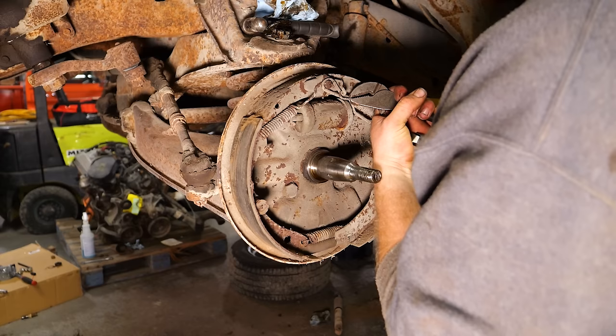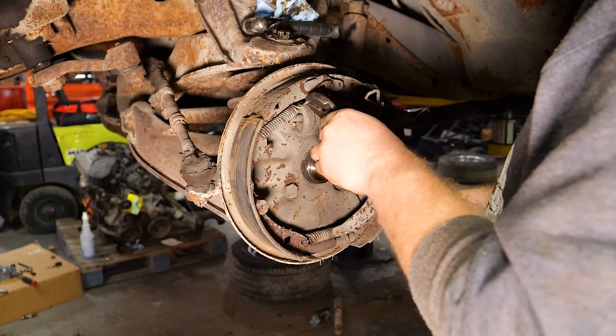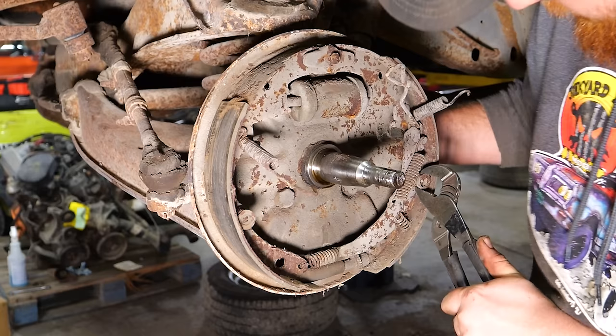Just like the rear, upper rear spring comes off first. Don't forget safety glasses, by the way. Get that rod off once again, and then the forward upper spring. As you saw there, I used my spindle as a leverage point. You can do that off the spindle or off of a lug nut to get a little extra oomph with the channel locks on those springs. It works really good.